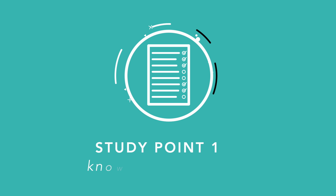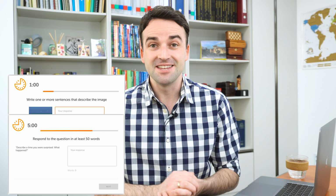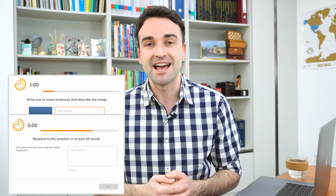Okay, point number 1 is to know the structure. So besides actually improving your English, the next best thing you can do to prepare for this exam is to get used to the structure. The Duolingo English Test is quite different than the other traditional exams like the IELTS and TOEFL in a few key ways. Firstly, the time limit you get for each of the questions is significantly shorter, particularly when it comes to writing. For the write about an image question, you only have 1 minute, and then for the longer respond to a prompt question, you get 5 minutes to do that. This is much shorter than the writing questions on the IELTS and TOEFL exams.